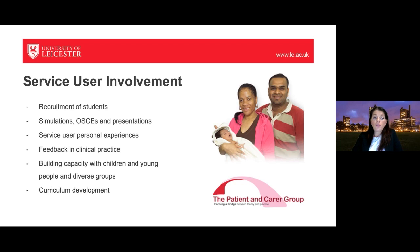We also use service users within simulations and OSCEs, which are very small exams where nurses will be watched completing a very simple task. For example, this week we had first year OSCEs. At one station they washed hands, at the second station they took somebody's blood pressure and pulse, and at the third station they gave out some oral medication tablets to a simulated patient. We also get service users involved in things like the Dragon's Den when students do presentations. Those service users offer their personal experiences, which is vital.